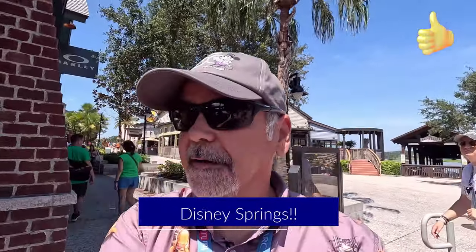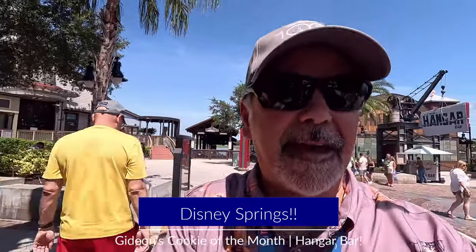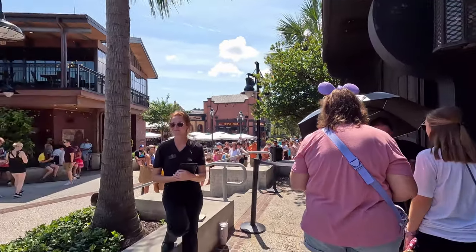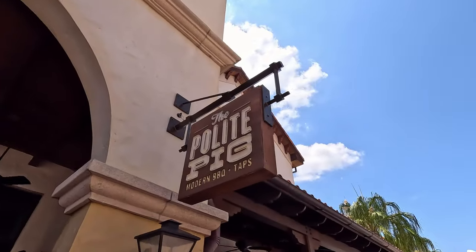We are here for Gideon's Cookie of the Month, and it's July 1, and there is a virtual queue. So we'll see what the wait is. We're here at Polite Pig. They have two new offerings for July. One is a shrimp ceviche appetizer, and one is a bacon old-fashioned. So we're trying both, and we'll let you know.